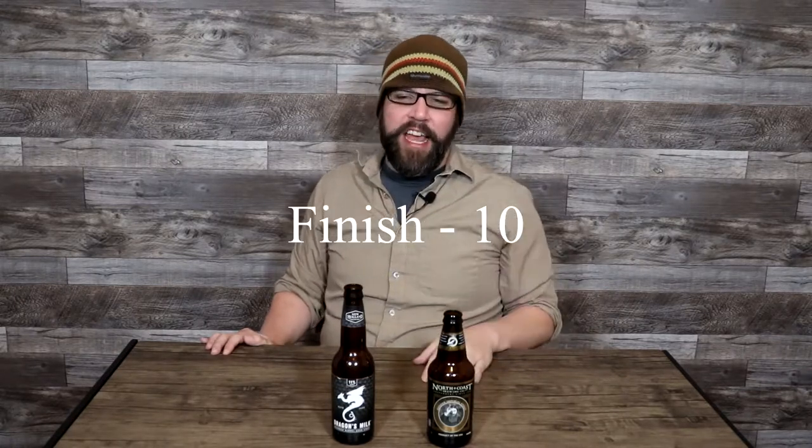For the finish, this was a very, very long finish. If the Dragon's Milk was a long finish, this was even longer. Totally different ends of the spectrum. One was very barrel focused and one was malt based focused, but it just kept going and going and going. That richly roasted malt just lingered. It gets a perfect 10 out of 10.